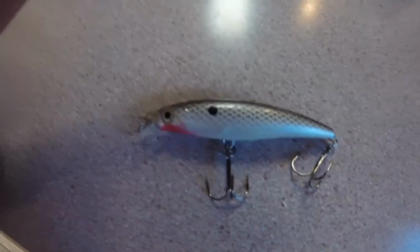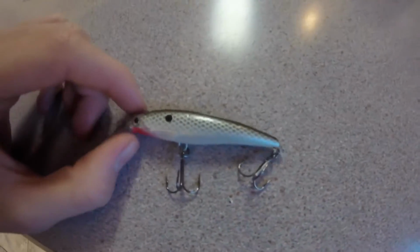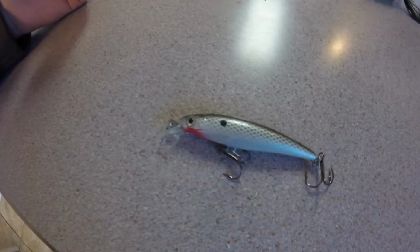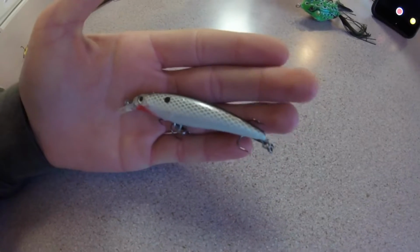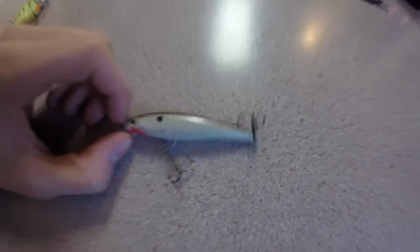Coming in at number 4 is going to be the Jawbone jerkbait. This is in a shad imitation color, and I've caught many bass, pickerel, even crappie on this lure. It's not very big, as you can see up to my hand. Great lure for throwing in open water during the cold months. And that's why I put it in the list.